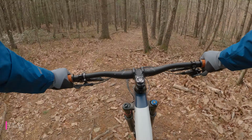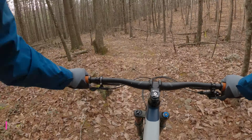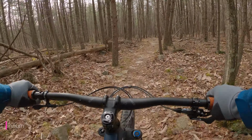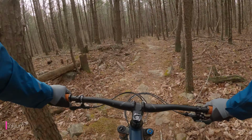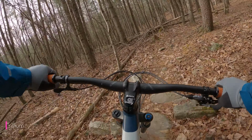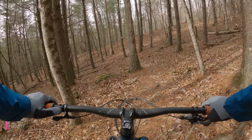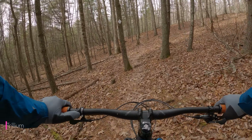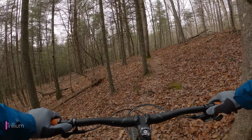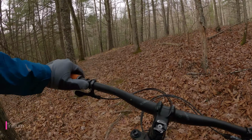But this way, a couple of these root washout drops. Definitely rocky. I wouldn't call this super technical compared to some of the other stuff around here in the trail system, but you definitely have to pay close attention to your lines because a lot of the rocks are jagged. But the descent's pretty short. And we're gonna go up here. I think that's probably it for the most technical section on Trillium. It's a few more bits, but it's a bit shorter than Skullcap.